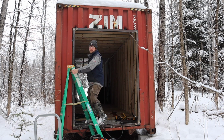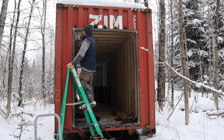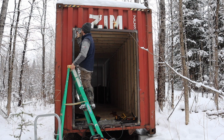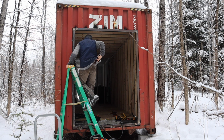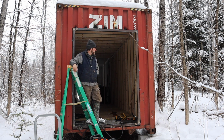A little bit more time consuming than the windows, but it's gonna make a nice door opening. Oh, it's nice and square. That's what I like to see. Is it good? It's good. Now we just need to put the door in, but we can't do that today.